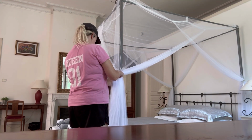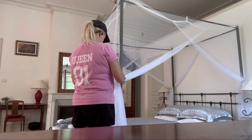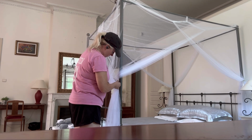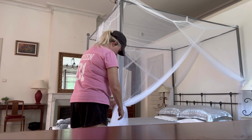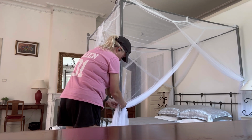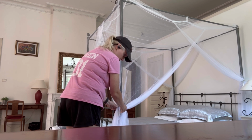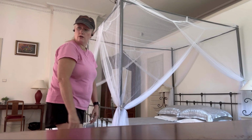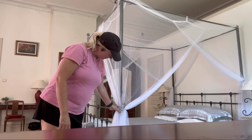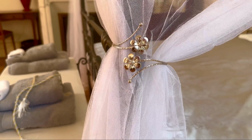But I could put them around these poles and then it would only go that far down. If it doesn't break it to do it. Let's see. Don't want to break it. Oh yeah, you can do it like that. Definitely works. They're delicate though. I have to be really careful. I heard Bo outside. That's pretty. That's how they look.